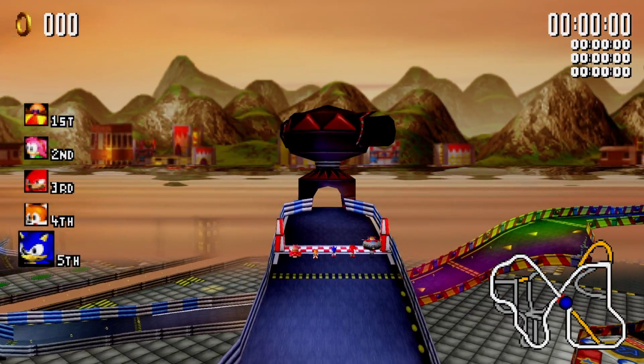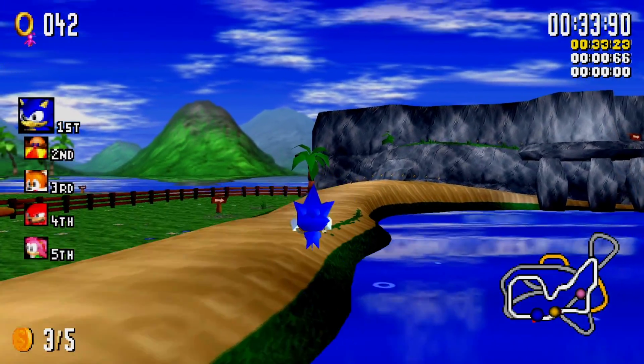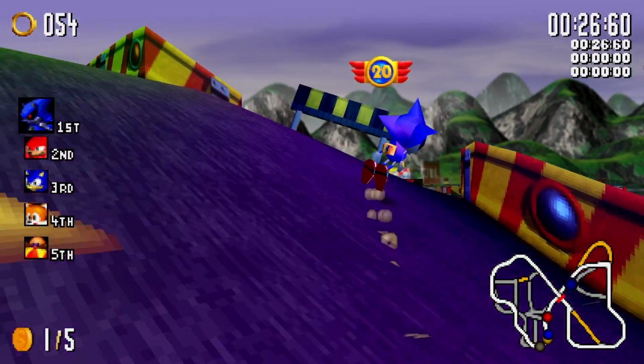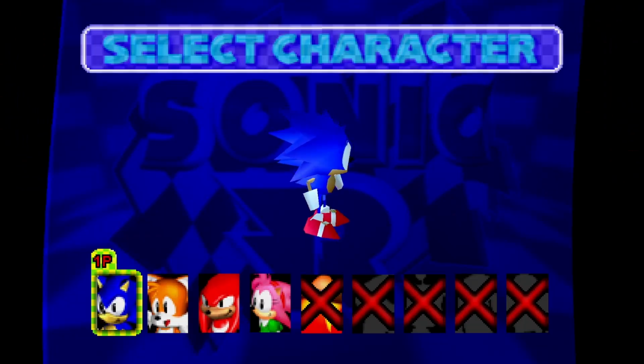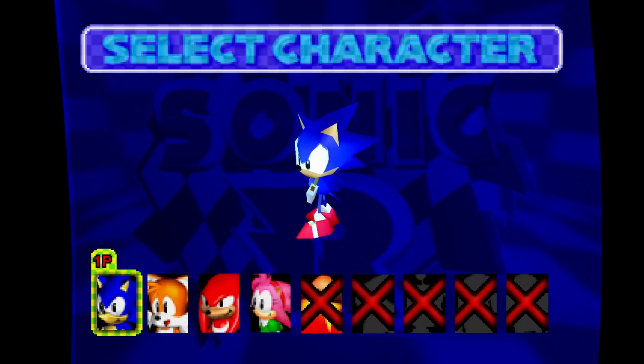The graphics are vibrant and colorful, the hectic tracks are a blast to zoom around, there's tons of hidden areas to explore, and if you can get used to the janky controls, it's an amazing game. To talk about Sonic R's inception, I first gotta set the scene.